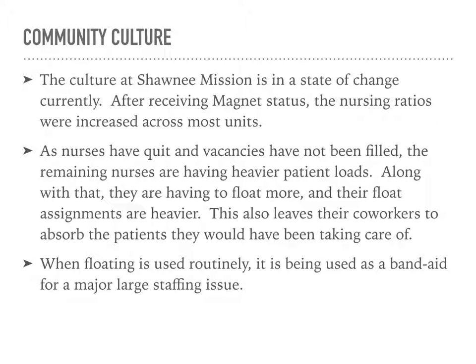Floating is something that happens at just about every acute care setting. Some nurses will say it's a necessary evil. The problem is when it becomes routine. Sometimes one unit might get slammed with many admissions while the other unit has many dismissals, and that's why the first unit might have to pull a nurse from the second unit. You get into issues when there are units routinely, you know, low staffed, and then so other units are having to regularly fill in the holes.